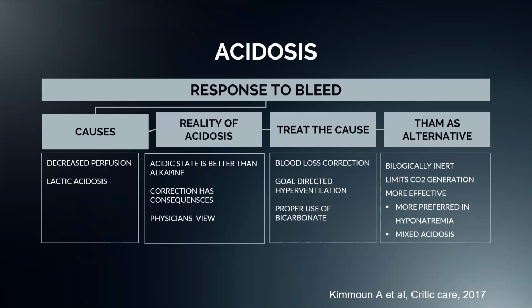As a physician views the alkaline environment, they believe that the enzymes work better in alkaline environment, and coagulopathy will be better managed if the body is in alkaline environment, and the rapid infusion of bicarbonate, which is usually the correction modality in acidosis, causes an increase in blood pressure. Treating the cause, which is blood loss correction or the goal-directed hypoventilation, is much more vital, and proper use of bicarbonate should be done rather than just treating the pH, is what studies suggest.